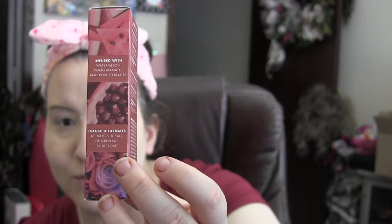So the next product I'm going to jump in with is some blush, and this is a new blush by Milani, and I'm so excited to try it out. It's called their Milani Cheek Kiss Liquid Blush. It's a buildable kiss of color. Lightweight gel cream applies smoothly for a natural flush of color. It's infused with skin-loving watermelon, pomegranate, and rose extracts. Gently dab onto cheeks or lips. So it's infused with a lot of great products there. Got a really cool packaging there with some watermelon.